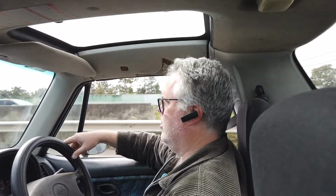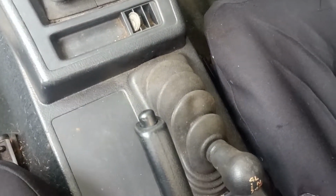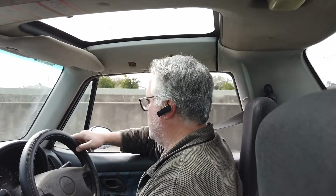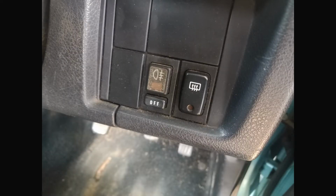Clock doesn't seem to work. Ashtray and cigarette lighter. Gearbox and the high and low range below that, and the handbrake. And then around the actual binnacle, there's pretty much just rear window demister and front fog lights. So not much to play with.